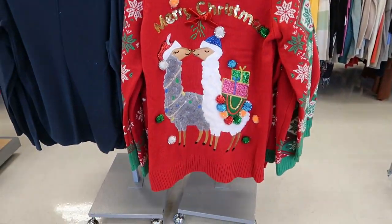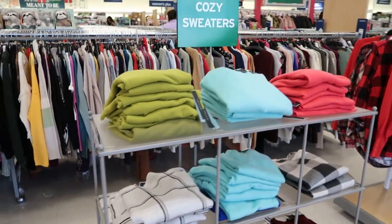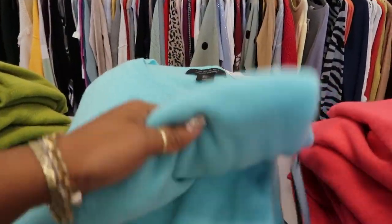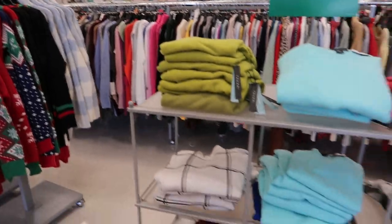99 Jane Street right there with the kissing llamas. I don't see a tag on that one. Lots of sweaters. Tahari for 50. Cashmere. I like all three of them actually. Pink, blue, and green.